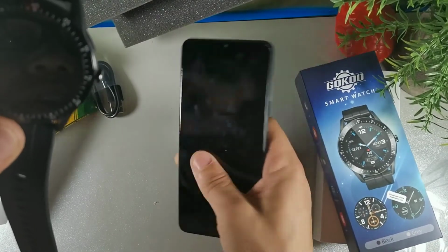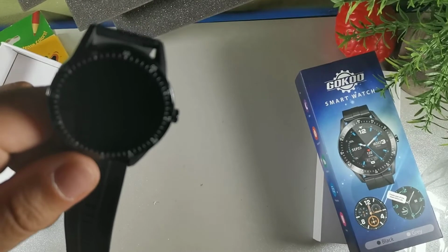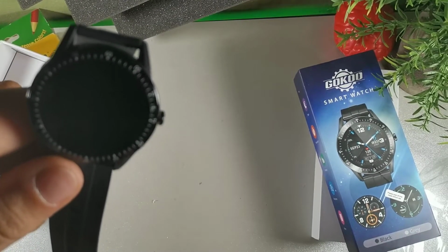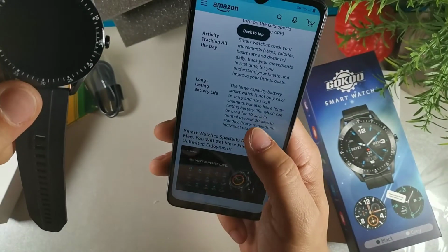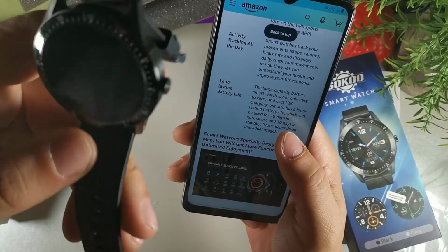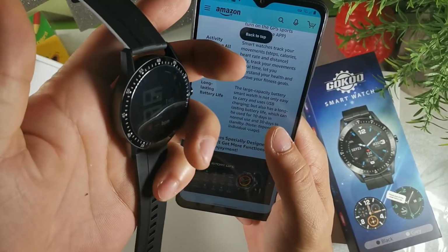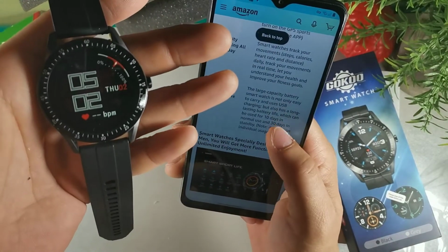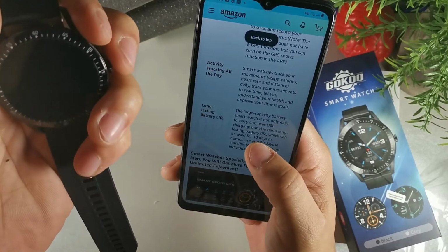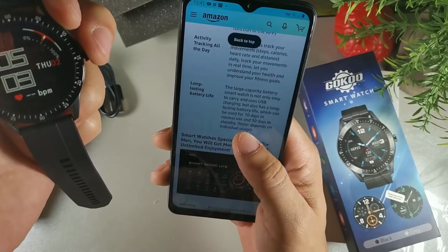Let me find out how long the battery life is on here from what it said on the website. Okay, so it says right here that you can get 30 days in standby time, but 10 days when it's in normal use. And this is just the unboxing, so I just wanted to show you basically what it looks like when you take it out of the box. But you can track your steps, your calories, your heart rate, your distance, your daily, track your movements in real time.